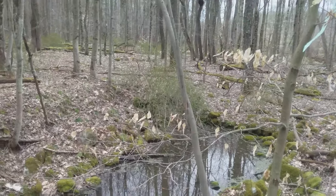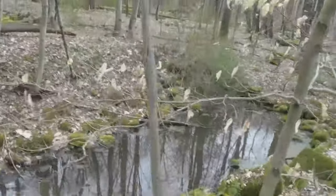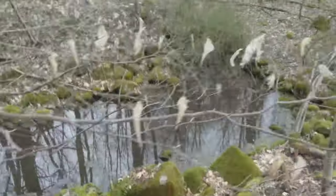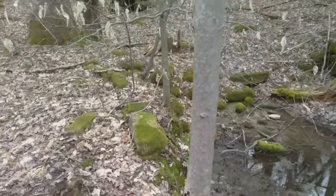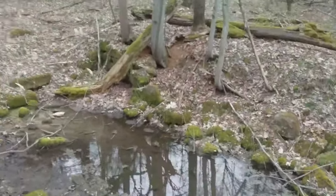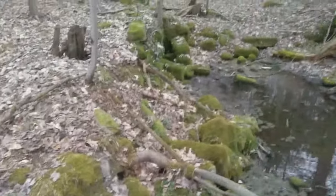And there's another foundation here somewhere. But there used to be, you could tell before things grew up so much where the field boundaries were. They're pretty much overgrown and hard to tell now, but there were open fields back in here.